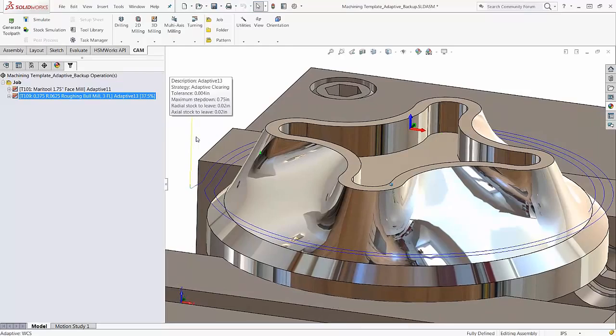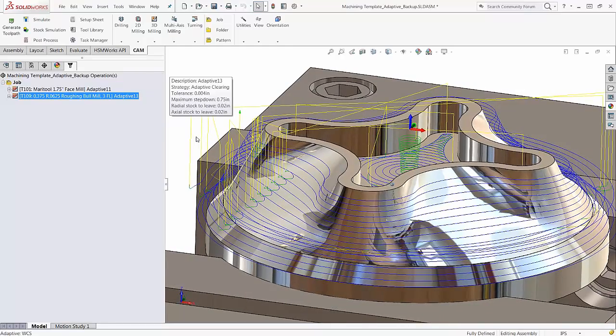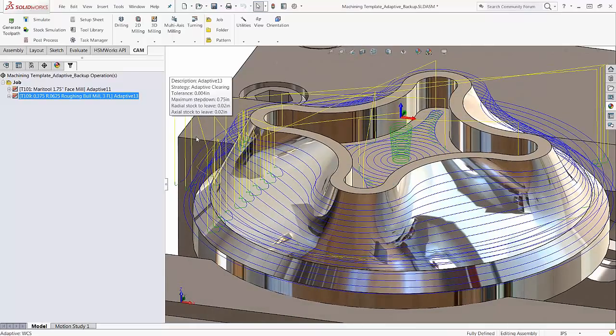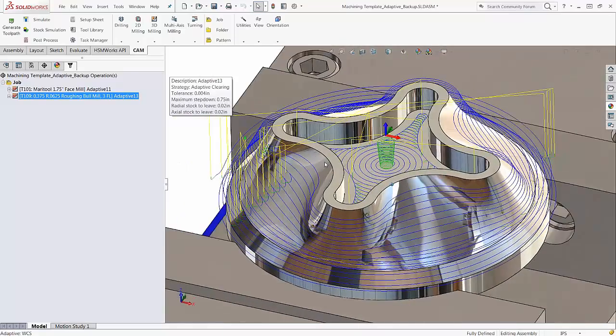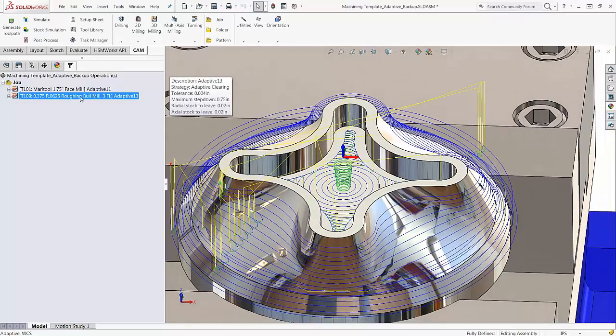It's going to try to keep that tool engaged with the model as much as possible without interfering with the model, without hitting the model. So it really respects the model very well. And if you notice, you see a lot of these retract moves here. Actually, I'm going to show you another place where we can see a lot of them too.